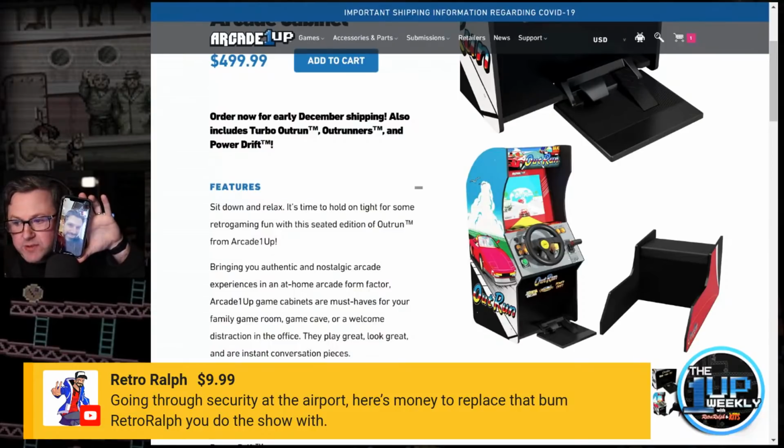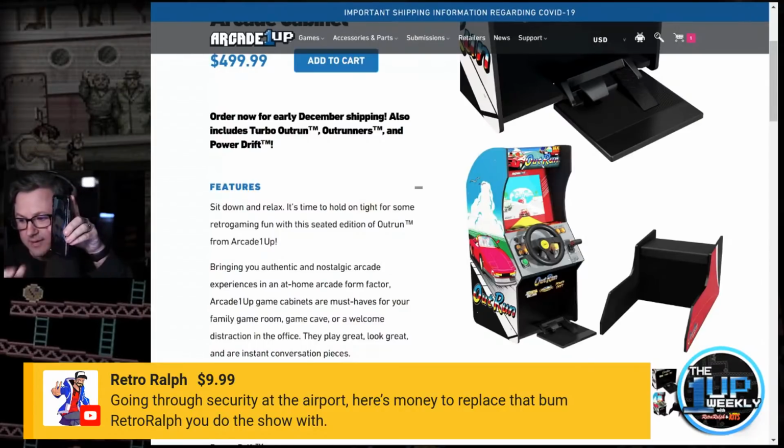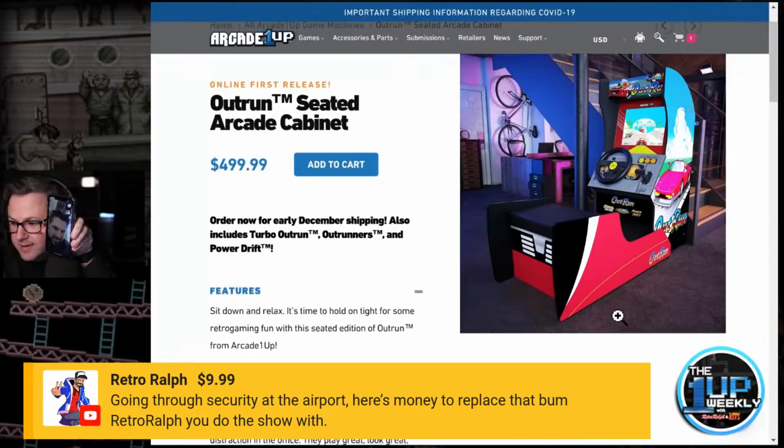So, first impressions, $499 plus shipping, $50. Arcade1up Direct, Outrun. The pictures look pretty good, though. Wait, you're telling me the shipping is an extra $50, dude? Okay, so it's $550. Can you see it? I'm pointing the camera. I don't know, man. I don't know if I'm loving that. Yeah, I think the pedals come off. I got him kind of pointed towards the screen so he can see it. So there's the red seat there.